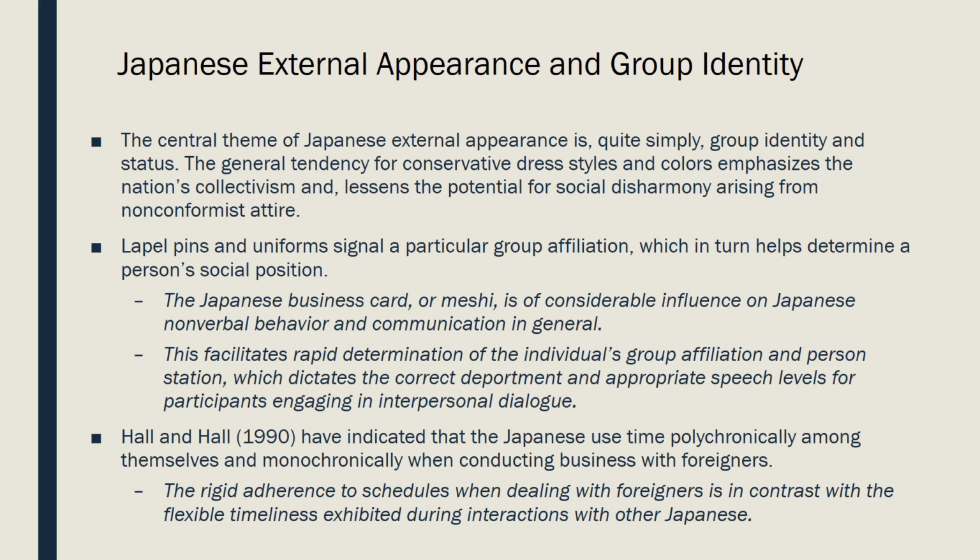Hall and Hall have indicated that the Japanese use time polychronically among themselves and monochronically when conducting business with foreigners. So if you are a Japanese person and you are late to a meeting with other Japanese people, that is perfectly acceptable. But if you are an American meeting with Japanese people and you are late, that is completely unacceptable.